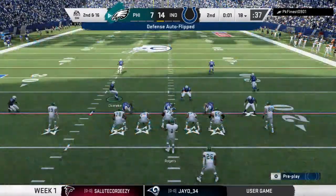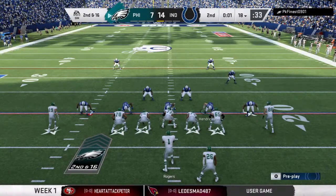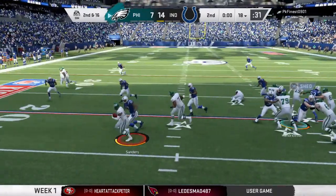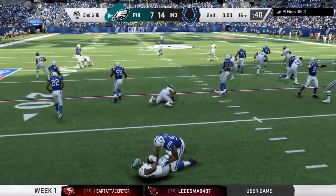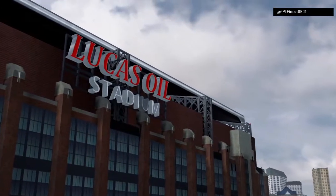They come up on second and long, and the pass protection just has not been there this afternoon. They don't want to repeat a first down. They'll keep it on the ground. And once again, this Colts defense stops him behind the line of scrimmage.